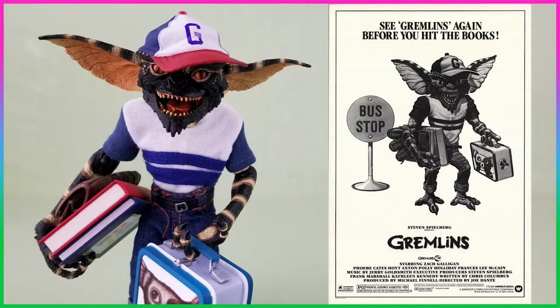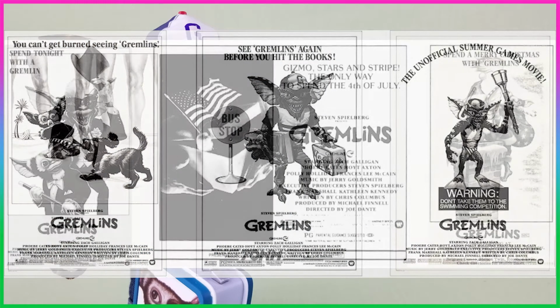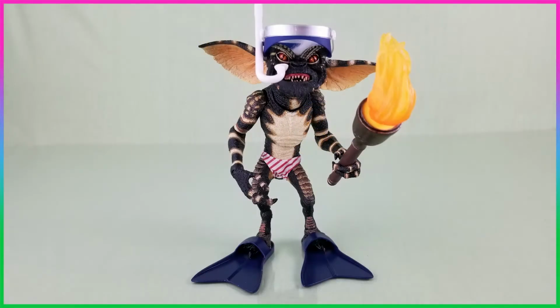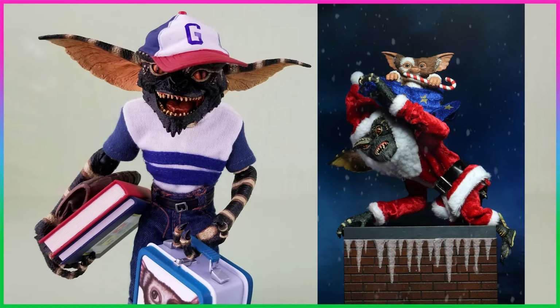This figure is inspired by a newspaper ad campaign used to promote the film during the original 1984 theatrical release. There were 6 ads in total to my knowledge. This Back to School Gremlin is actually the second one to be made into figure form. The first being the Summer Games Gremlin figure. I have reviewed that one as well, so be sure to check that out if you haven't already. Neca has announced that they will continue these, as they have already shown off the next one to come out.